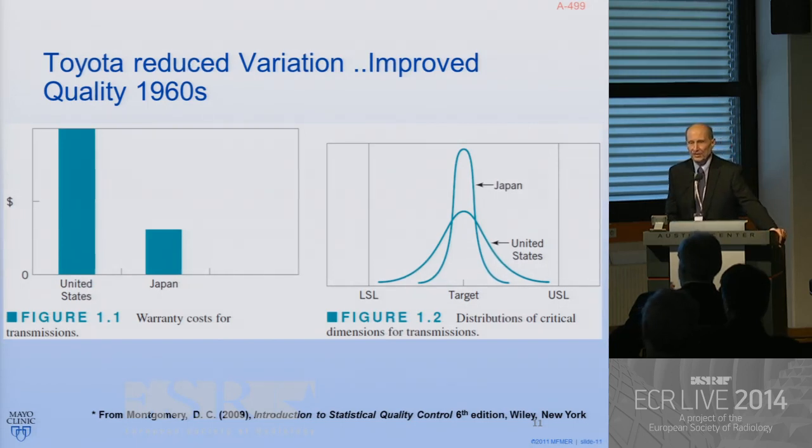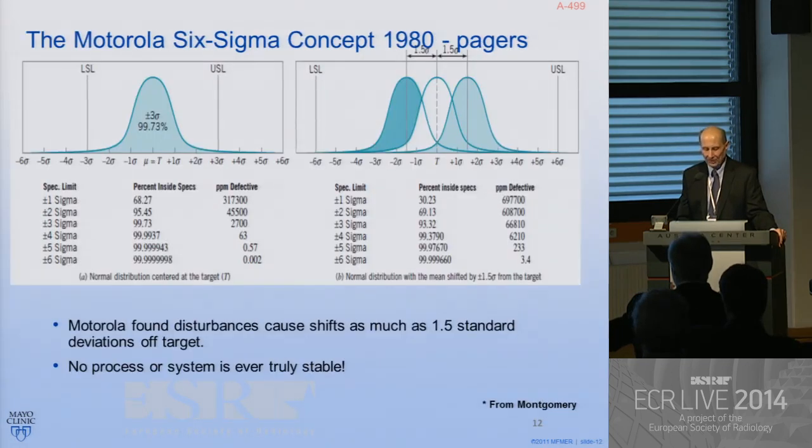Toyota, in the 1960s, started introducing automobiles in the US, and they were substantially lower cost than the American competitors. And it took Ford Motor Company 8 years to finally figure out that one of the reasons why they could offer that lower price was because they had tighter tolerances for the manufacturing of their transmissions. And so the cost to the company to provide a warranty was far less. And this was a piece of information that wasn't lost on the manufacturers in the United States. And so there was a rush towards trying to improve their quality.